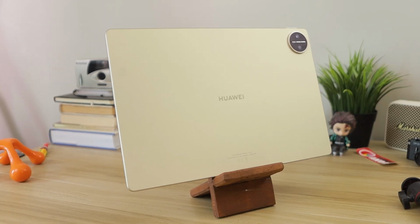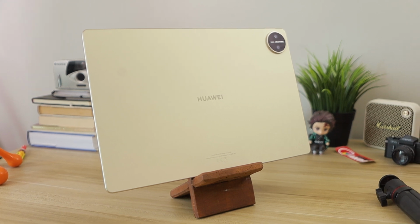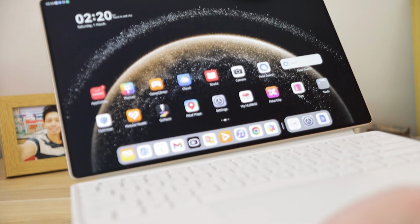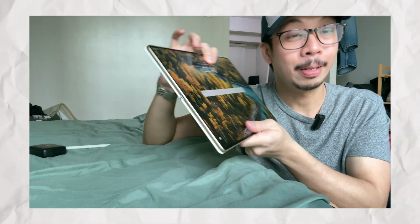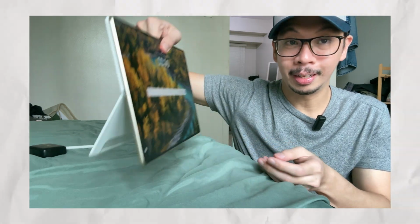Huawei could have failed greatly, but they still went on. Check out this design. From what used to be a tablet that can be attached to a keyboard folio cover, this now can be separated and can be used as a standalone tablet. You can take off the keyboard and use this as a standalone tablet. And what's nice, with this attached, you now have a kickstand.